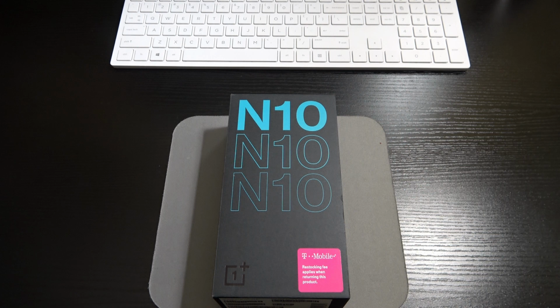All right, so for the display, we've got a 6.49-inch 1080 by 2400 Full HD Plus IPS LCD display. So it's not an OLED panel or anything like that. We've got a 20:9 aspect ratio, a 405 ppi pixel density, and 2.5D Gorilla Glass 3. The height on this device is 163 millimeters, the width is 74.7 millimeters, and the thickness is 8.95 millimeters. This phone weighs 190 grams.